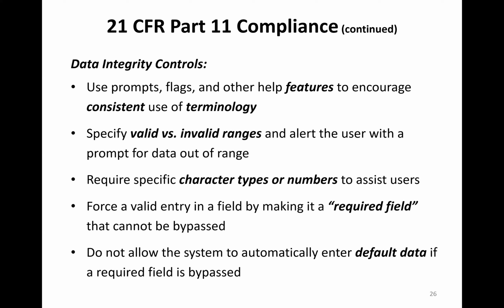When data is out of range, you have to decide, are you going to use it or are you going to exclude it from your results and calculations? And if so, you have to have a justified reason and it must all be documented. But in the end, you have to still include that data in your package. You can't just throw data away.